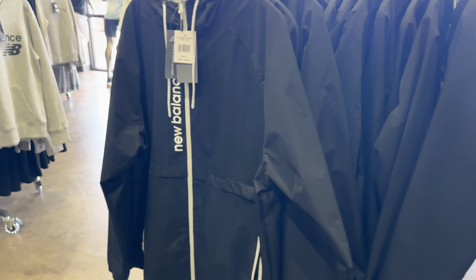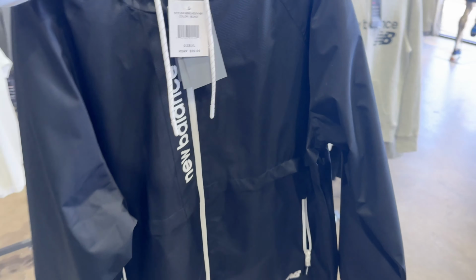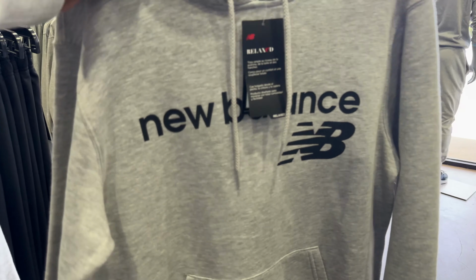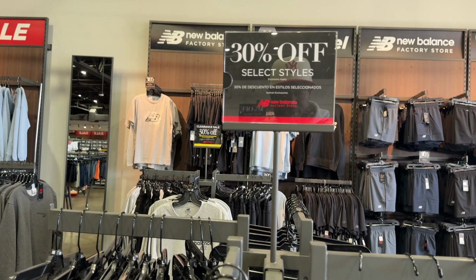They got this black joint, and they got the 3M hits as well. That's dope. It doesn't stop. They got this all black zip down, same price, $59.99. Heather gray hoodie, relaxed fit. This is a size small, looks oversized a little bit, $39.99. Yeah, there's no additional 30% off on it.